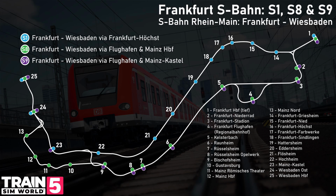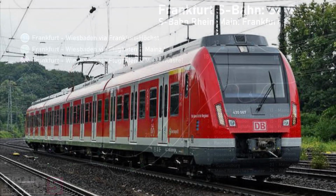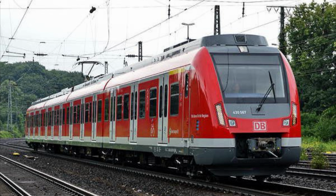In terms of the traction coming with this route, we do have one new piece of rolling stock that we haven't seen in Train Sim World before. That is, of course, the DB BR 430 electric multiple unit, which operates the bulk of traffic on the S1, S8 and S9 lines. The 4-car high-capacity electric multiple unit has been in operation on the S-Bahn Rhein-Main since their introduction a little over a decade ago.